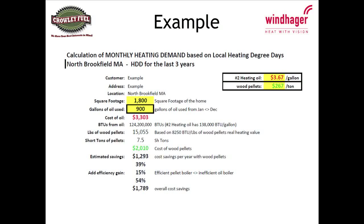$1,293. Where do we get that 39% from? Is that the difference between the oil and pellets?